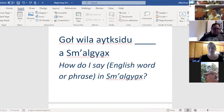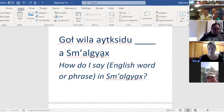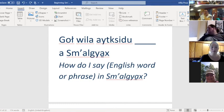So you could say, Gosh willa Aixadu, and then there's a blank there for whatever the object, the English word or phrase is. In this case, jacket, a Sm'algyax. So it's Gosh willa Aixadu jacket a Sm'algyax. My intention was for everybody to use jacket, but if you want to improv through this one again, I just had a great time.